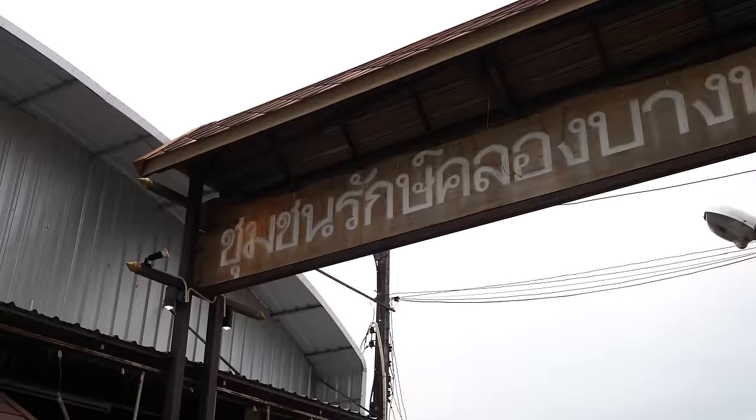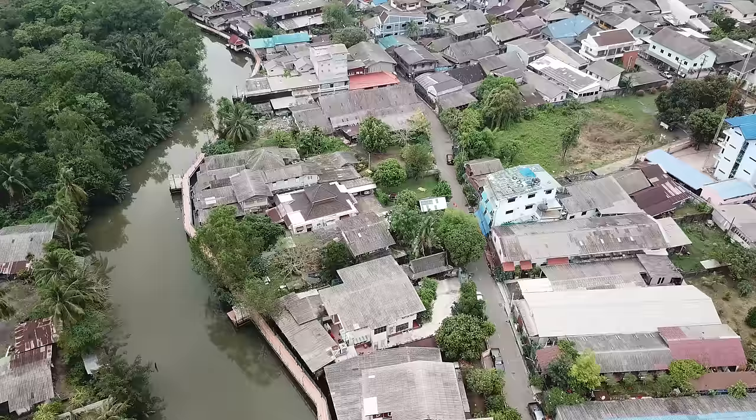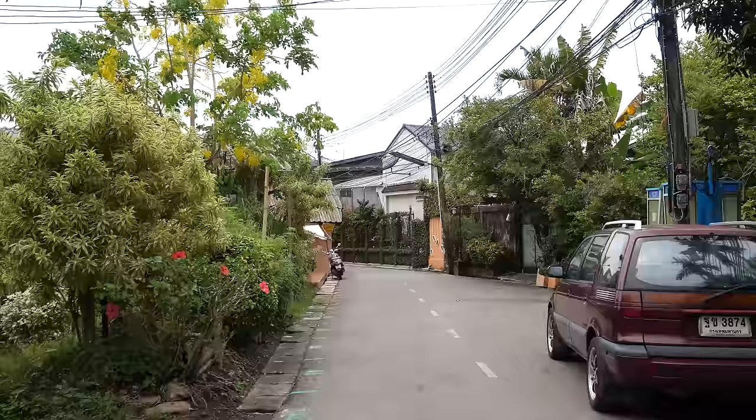Everything is located pretty close within Trat, but just down the road from the museum is the Rak Klong Bang Pra community, which is one of the old canal side communities. I'm just gonna take a little stroll through here and see what we can find. There are old houses. There are lots of guest houses. There are some cafes. It's a pretty peaceful area.